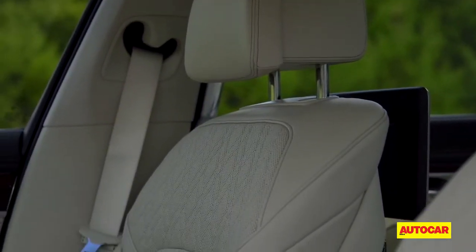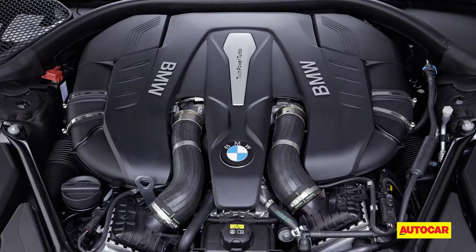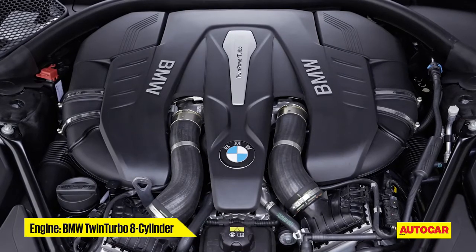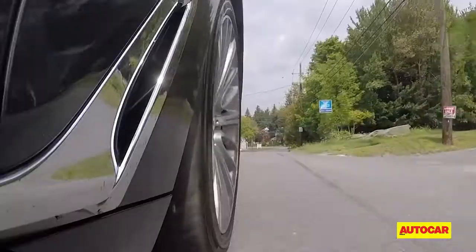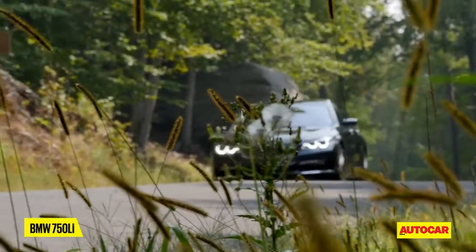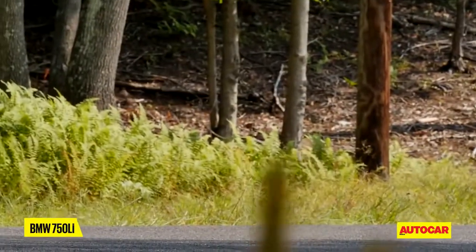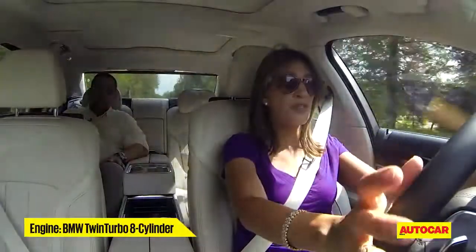It's rare that we spend so much stationary time with a car, but with all the bells and whistles that we had to show you, we had to patiently hold back from Monticello's winding roads in the 4.4-litre V8 under the hood of the 750 Li. That's what tempting us. But eventually, we did hit the road. Now the engine we've got here is the V8, this is the 750, it is the engine that you're going to be seeing in India.